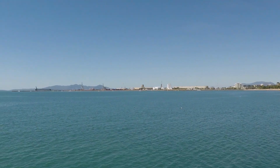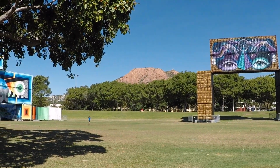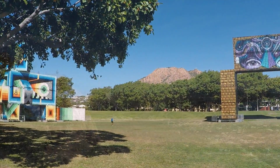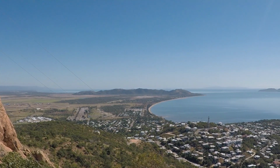And seeing Castle Hill in the backdrop, we were keen for a visit to the lookout. It's got a brilliant view over the city and out towards Magnetic Island.